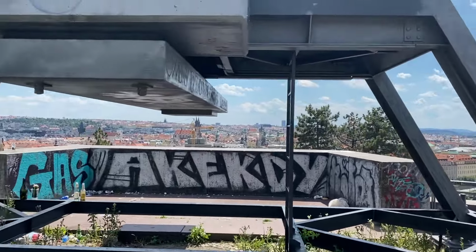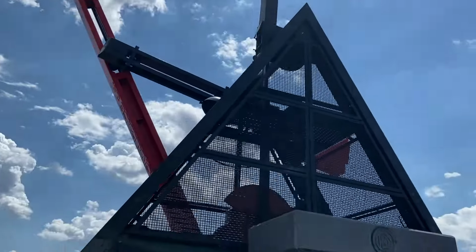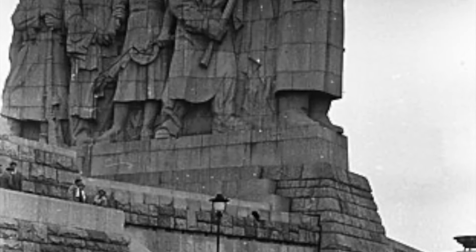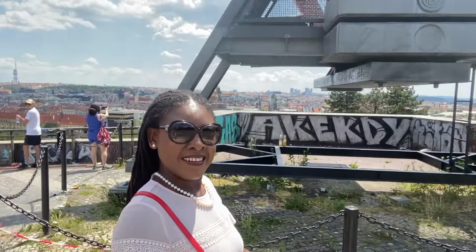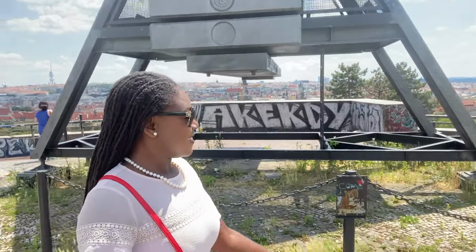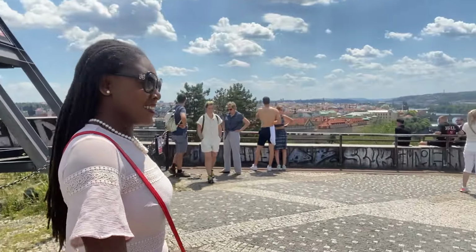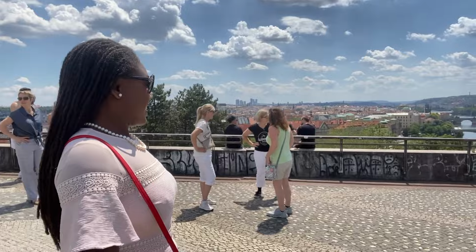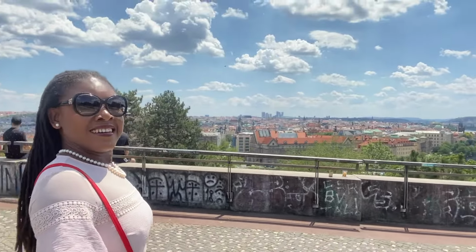The metronome occupies a symbolic spot in Prague as it replaced a gigantic monument of former Soviet leader Joseph Stalin. The metronome was built in 1991 and is a symbol of the new era and a permanent reminder of the Czech struggles under communism. The metronome offers a scenic view of the city, and the view from the top is mind-blowing.